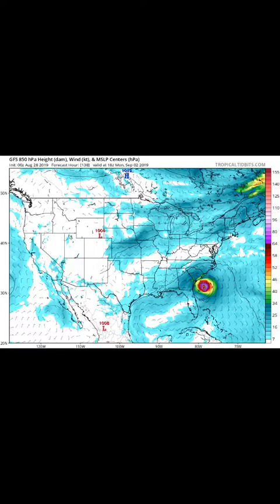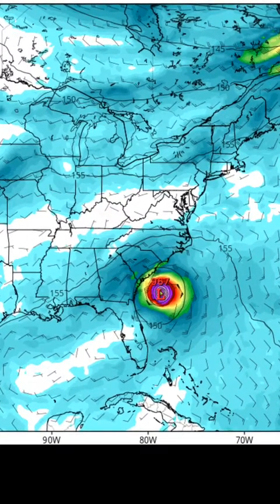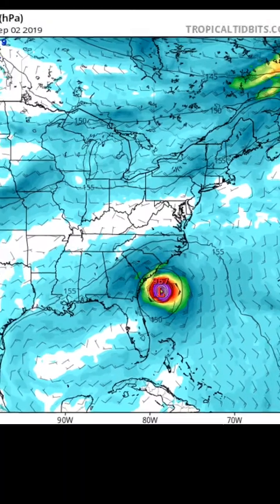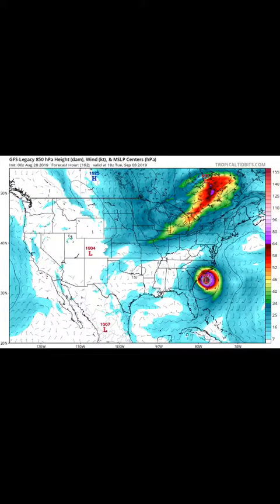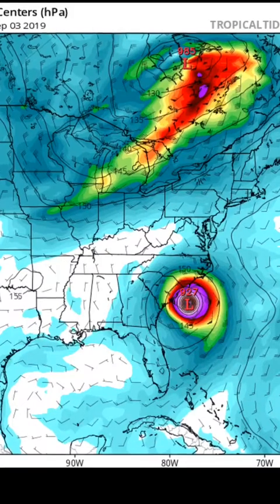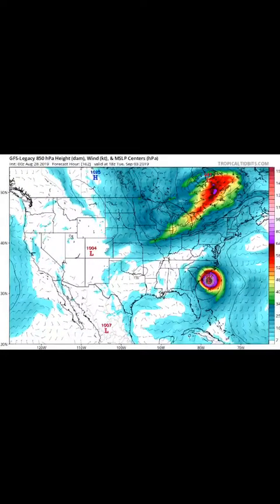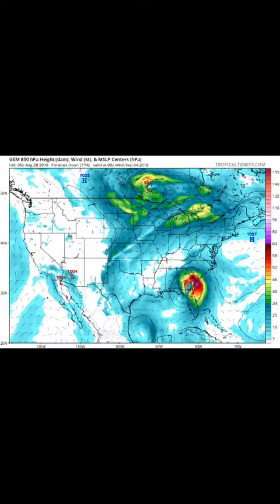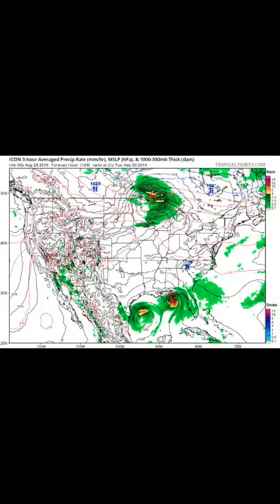This here is the GFS model, and as you can see here, it comes in very closely right here to the Carolinas at a 967 millibar storm. This here is the new GFS, shows a rather large storm at 927 millibars. That's a pretty good sized storm right there. The Canadian is further west, but also has it turning up at least to northern Florida. And then you look at the German ICON model. Now it goes through Florida and goes to the Gulf, and that's some of the things that we're looking at.